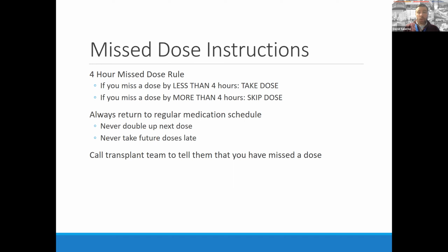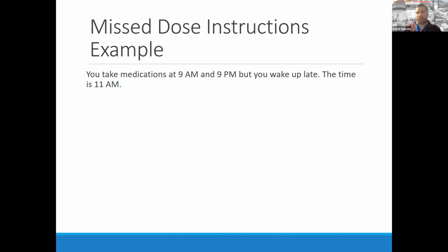We, of course, want you to call the transplant center and let us know if you have missed a dose. And I have a dosing example here on this next slide that I think will really help cement some of these points. So let's pretend that you take medications at 9 a.m. and 9 p.m., but today you woke up late and the current time is now 11 a.m. So the first question is, do you take this medication at 11 a.m.? It's 2 hours past your normal schedule.